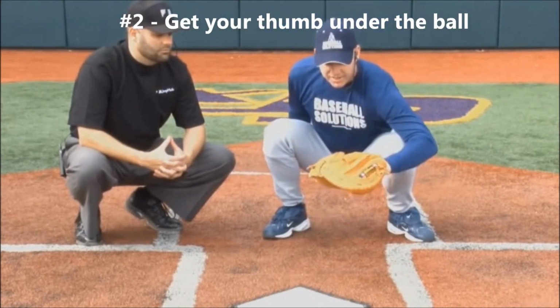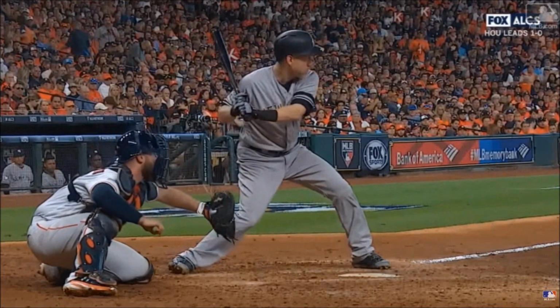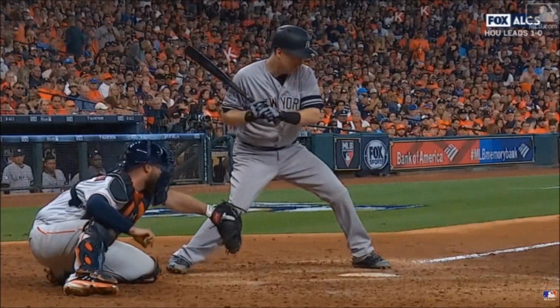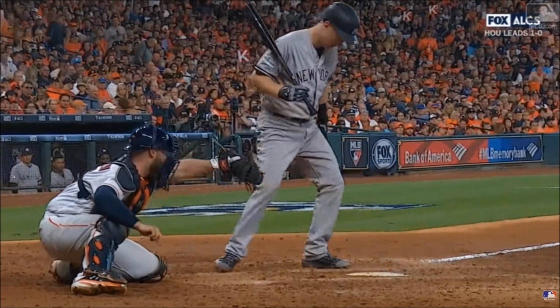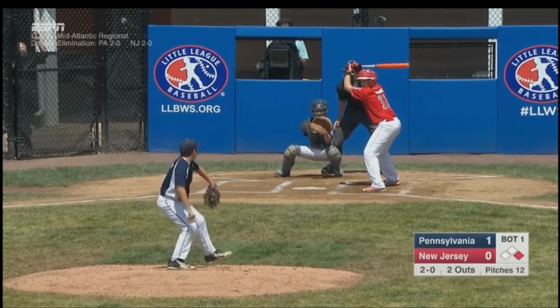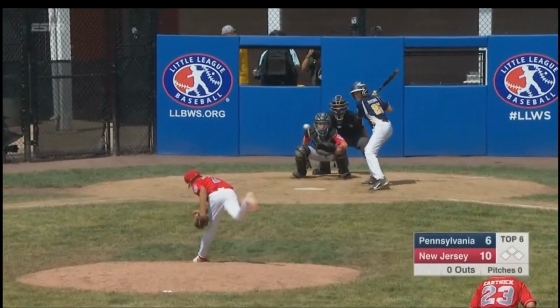If possible, we do not want to catch that pitch with our glove turned downward. Here's an example of getting the thumb under the ball without turning the glove. The better you are at keeping your thumb parallel to the ground, the better. This is an example of a catcher turning the glove around. Once the catcher turns the glove like this, the umpire will almost always call a ball.